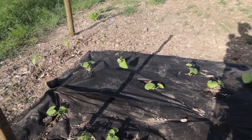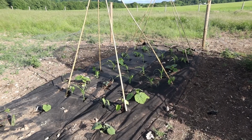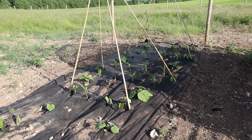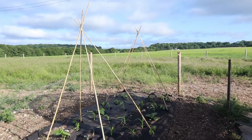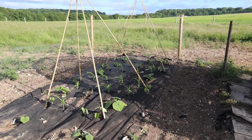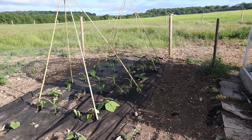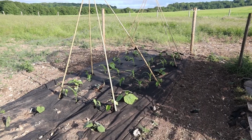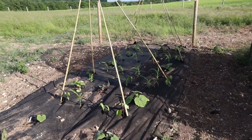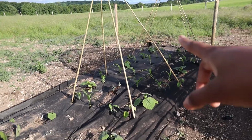You remember this bed, maybe from the last video. I'm not sure if I did this actually. No, I didn't. That was for Instagram. Okay, so this is a three sisters method bed. So basically we're growing corn, squash and beans all in this bed.